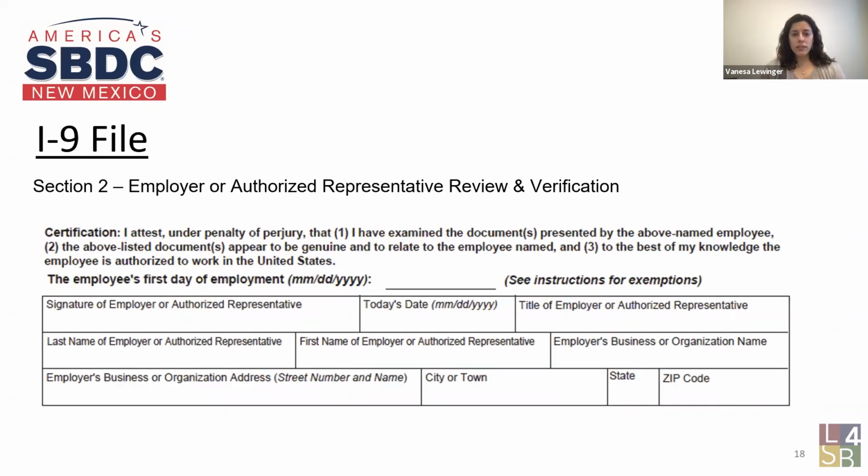The final part of section 2 is where the employer authorized representative would sign off. So again, very simple. You just want to make sure not to miss that you need to put the employee's first date of hire. You need to list that here. That's just going to be pretty much the day that they're filling it out, we hope. And then you would put your signature and fill in the rest of the information.